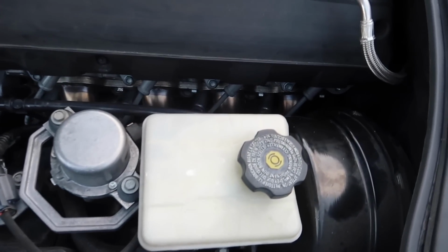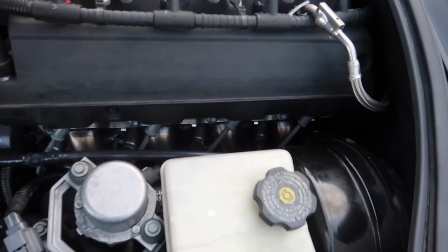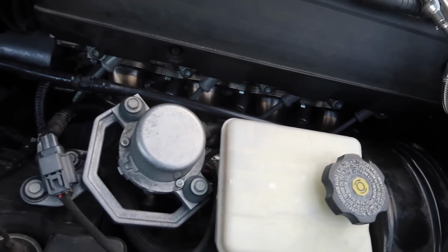And here are the Extreme Online Store long tube headers. Very tight. Of course, long tube headers are all the way down there, but you can see them pretty well here.